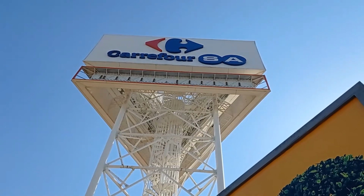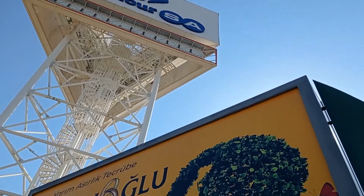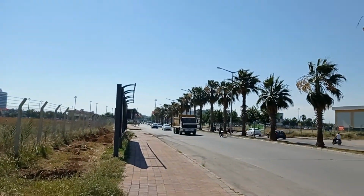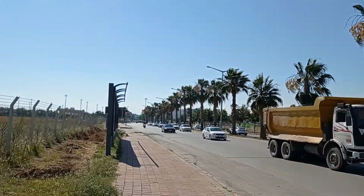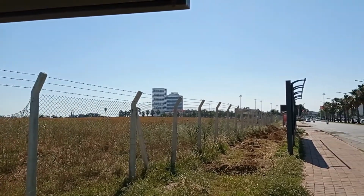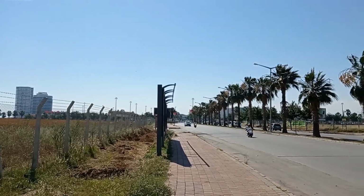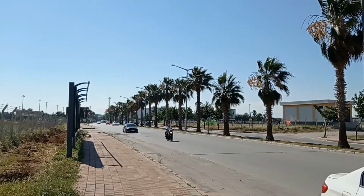They have a huge Carrefour over here. We're not gonna go in there, but just want to let you know, in the mall. And the mall is right there in front of me, which we just came out of with the IKEA. And there's a multitude of other stores over there. So if you are in Adana, you can go visit these places. I mean, places like Mango, The Gap, they've got even H&M and so forth.